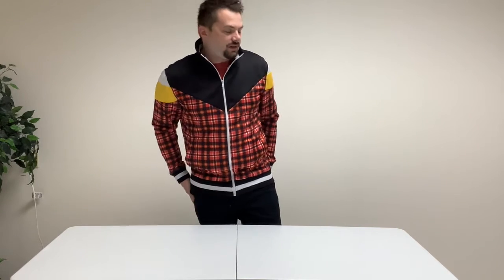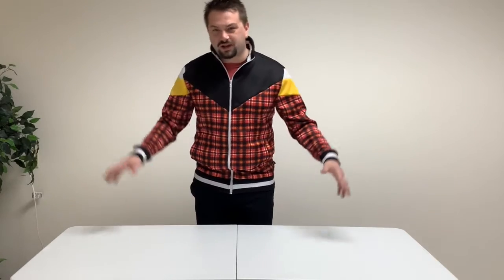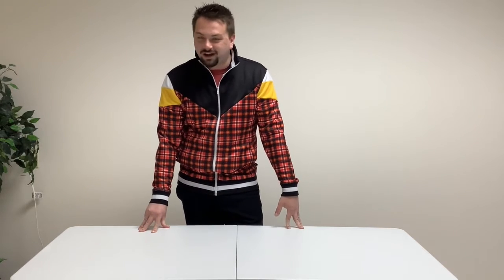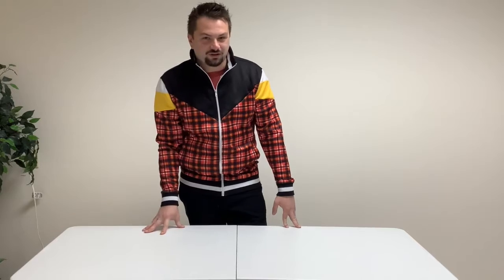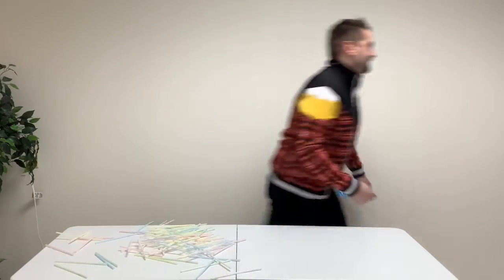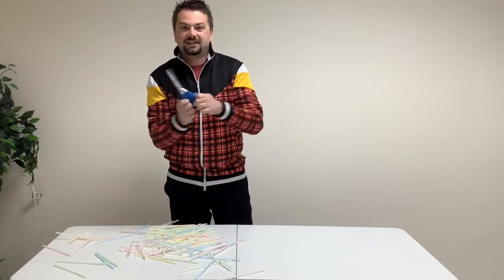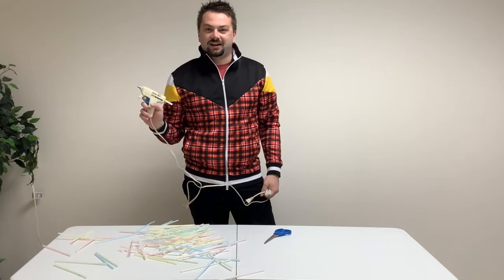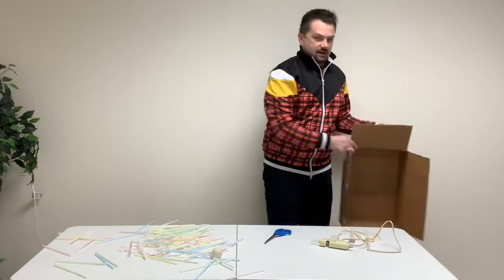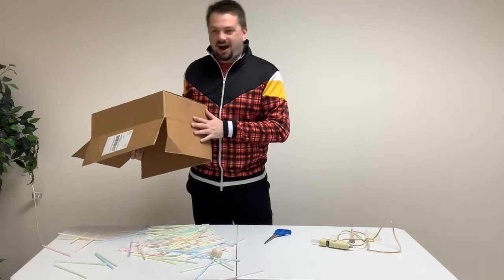Getting better and better. So, what are we making this morning? Well, this morning we are making a roller coaster. How are we going to make that roller coaster, you ask? Well, here's what we'll need. We'll need straws, scissors, a hot glue gun, a ping pong ball, and a cardboard box.